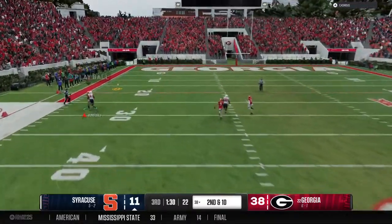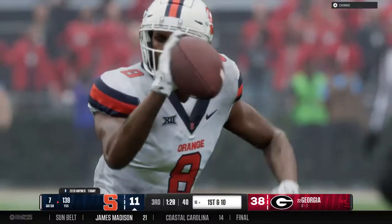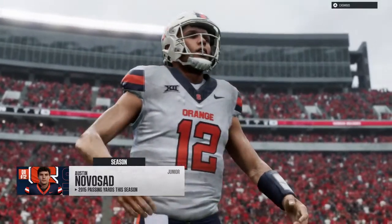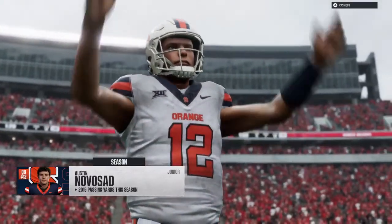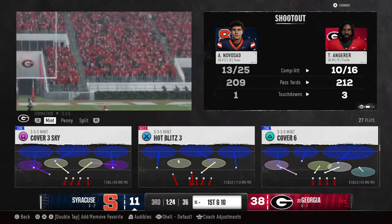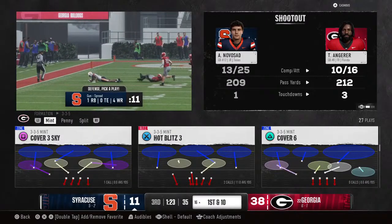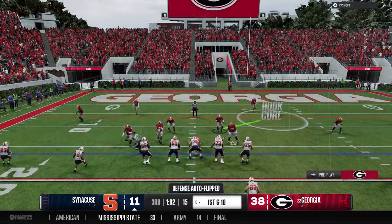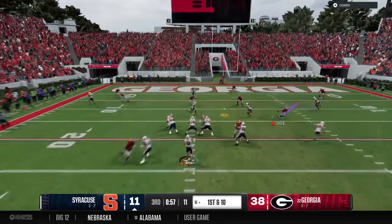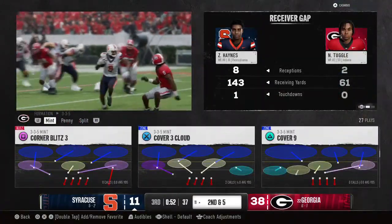He tosses one high and deep down the left side. And he'll pull it in inside the 20. And they were looking for a chunk play, and they got it. The explosive picks up more than 30. Syracuse ready to go to work with another 1st down. From the red zone, he's going to throw it. Caught over the middle. It's Haynes. Stopped after making the catch.